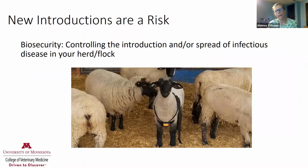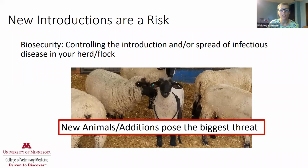So this is a really good time of year to be introducing animals to your herd or flock. And mostly it's coming in the form of these guys. So rams, bucks, maybe you purchase some new ewes to add some genetic variation to your herd, but they're all a risk. And so when we're thinking about principles of biosecurity, we're thinking about controlling the introduction or spread of infectious disease in your herd or flock. We can think of a lot of different things. People can bring diseases onto your farm, the feed truck, but really new animals and new animal additions are the biggest threat.